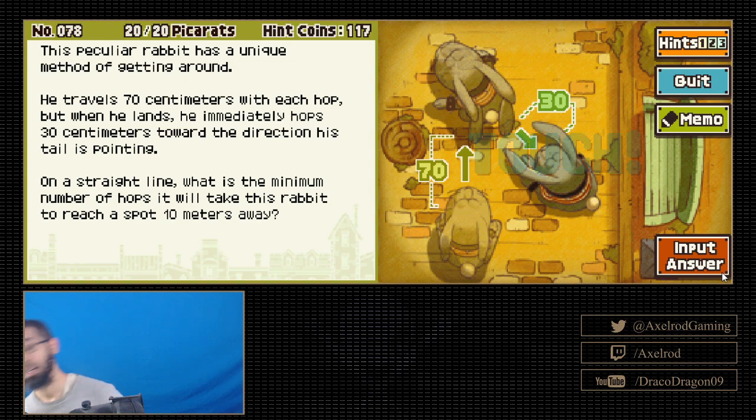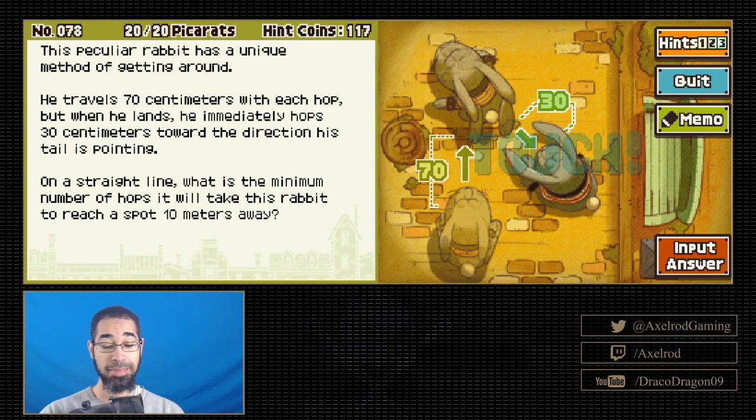I don't know. I don't even know how many centimeters are in a meter. Centimeters? Meters. Can we flip that around? All right, 100 centimeters equals 1 meter. But he knows now. Okay, so 1,000 centimeters is the goal here. It's just 10 hops.